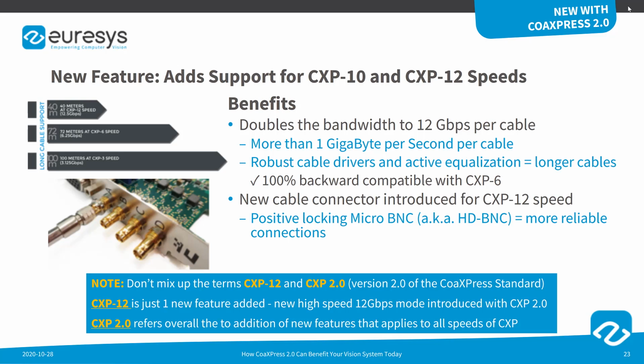So CXP 12 is just one of the new features added within the whole package of CoaXPress 2.0, and it's important to note that all of the new features introduced in CoaXPress 2.0 apply to all previous generations of CoaXPress, or previous speeds of CoaXPress. So for example, with CXP6 cameras as well.